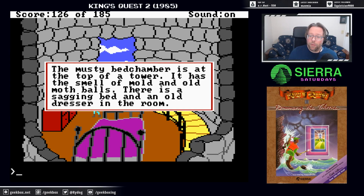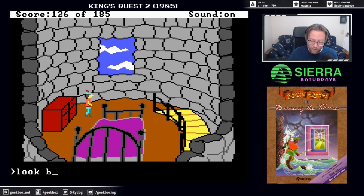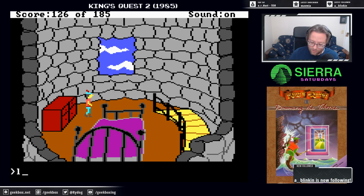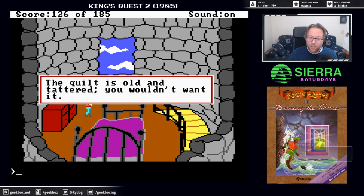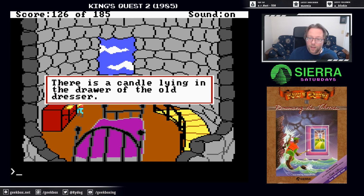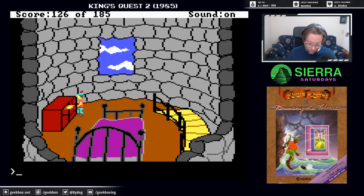The musty bedchamber is at the top of a tower. Unfortunately, not the tower I'm looking for, but it has the smell of mold and old mothballs. There is a sagging bed and an old dresser in the room. Well, look, bed. The bed is lumpy and sagging in the middle. A faded old quilt covers it. Ooh, what if I take the quilt? The quilt is old and tattered. You wouldn't want it. Thank you for the follow, Abe Lincoln. Now, if we open the drawer, there's a candle lying in the drawer of the old dresser. You pick it up and carry it with you. If you look at a candle, the wax candle is unlit. Okay.